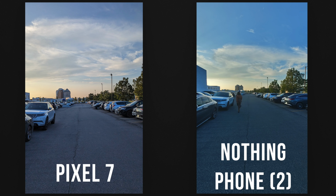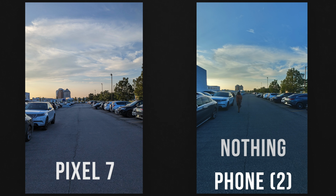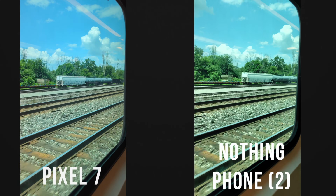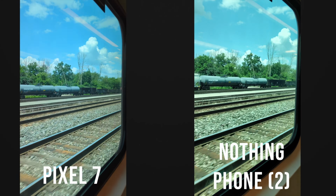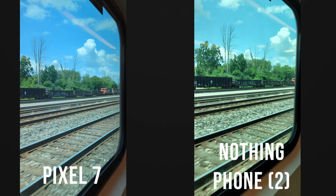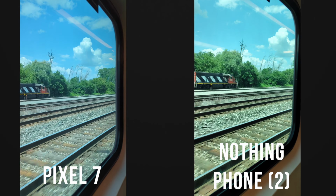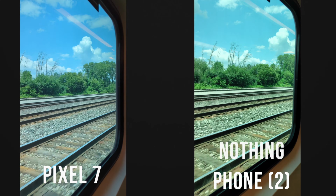I also noticed the Nothing Phone added more saturation and shadows to its pictures than the Pixel 7. Now, even with its low light pictures, it's the same thing. More color, less detail. Now, when it came to video, it was more or less the same. The video on the train that I took had a green tint which was pretty weird and it wasn't exactly natural. And like I said, it's not bad or anything, it just needs a lot of work and improvement.